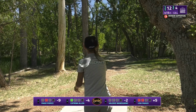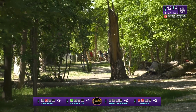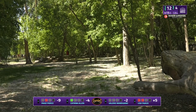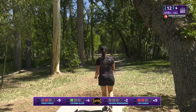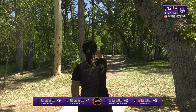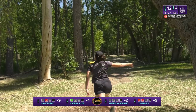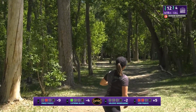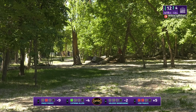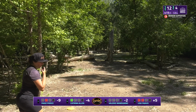It makes you move the disc left, but then straighten out at the very last second because that left side is dangerous. And I believe Paige, unfortunately, has found it. We'll see if she has a route to get up and down. I think if you can sneak past that dead tree in the middle, that's a really good shot. One of the tighter holes on the course in regards to sneaking your disc through. And Lisa, unfortunately, hits that dead tree. Let's see if she can get up and down.